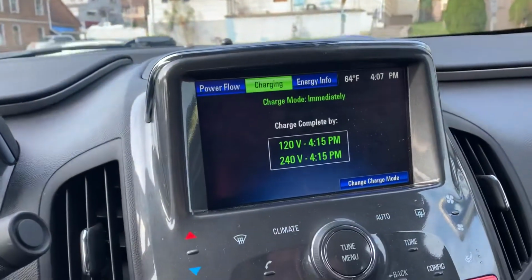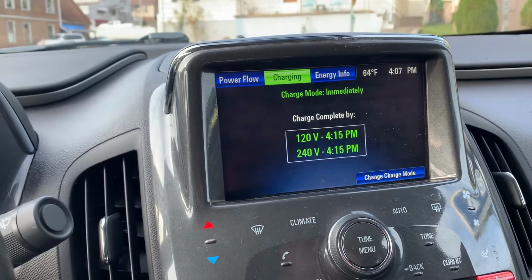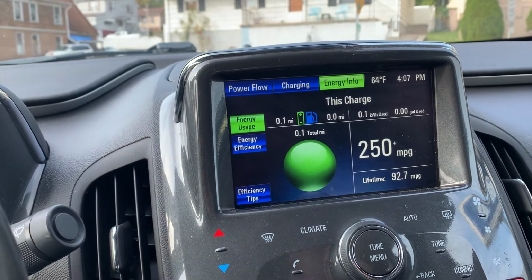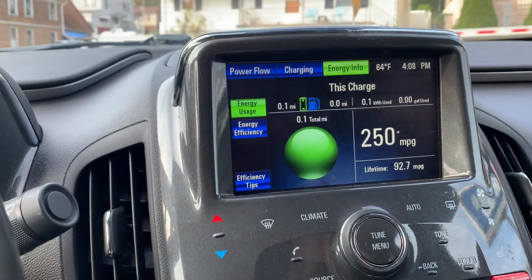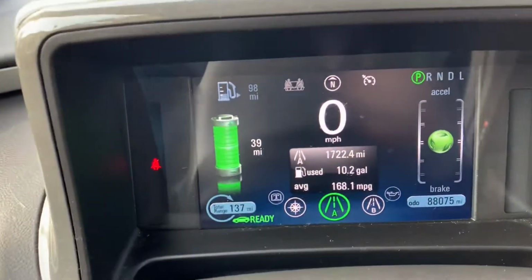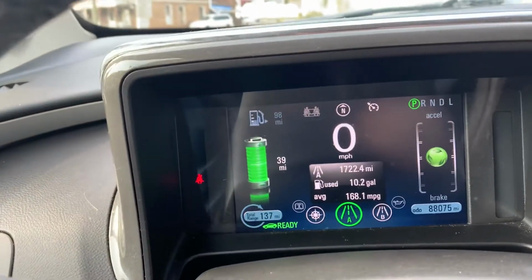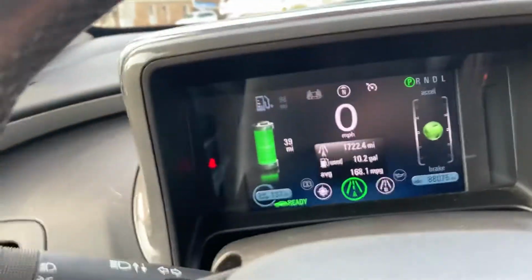You'll have your charging. This is when it'll be fully charged at 415, so this is pretty much maxed out. It was just about charged up. Here's your current energy info from this charge. I haven't drove it yet, but you can see that it's been averaging about 250 miles per gallon, and that the lifetime MPG of this car is 92.7 MPG. That's what I've been averaging, 168. Let me think what I was going to show you on this and turn this radio down so we don't get copyrighted. You'll see here that you have your charging port.